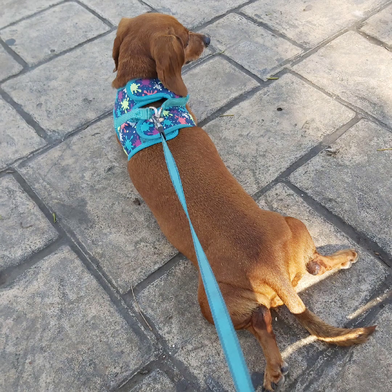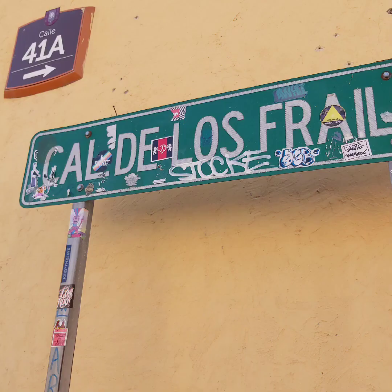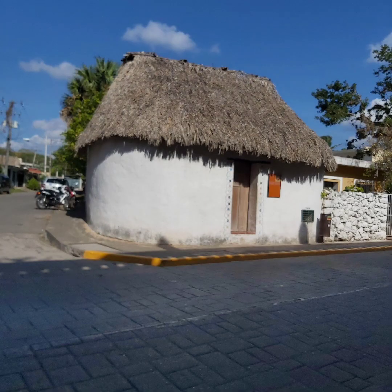And he's taking a little break. It's been a long walk. They are working on making a lovely nativity scene here, all hand painted. Next, we are walking along the Calzado, where you can see beautiful, colorful buildings, as well as a restored Mayan house.